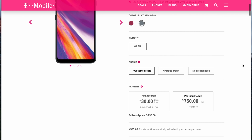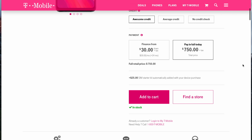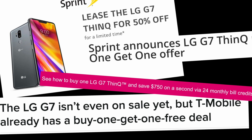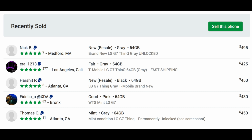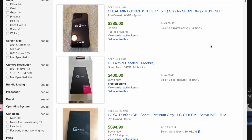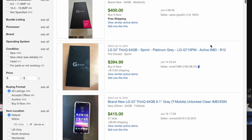LG also prices their devices a little too high, and the company makes up for that by offering a ton of buy one, get one free offers. But that ultimately ends up just killing the value of the phone, since people just resell the extra ones. You can get this device, a 2-month-old flagship, for basically half off on places like Swappa and eBay, and that's insane. That doesn't happen with the iPhone or even the Samsung phones.